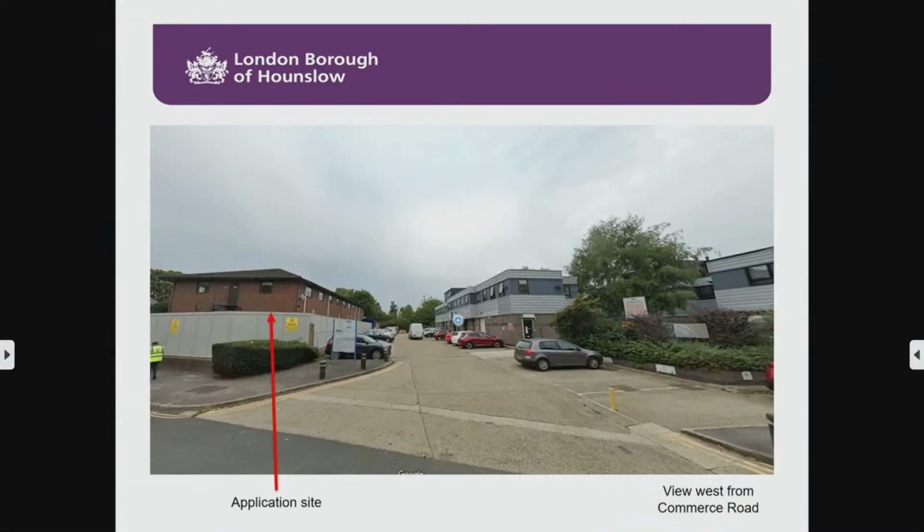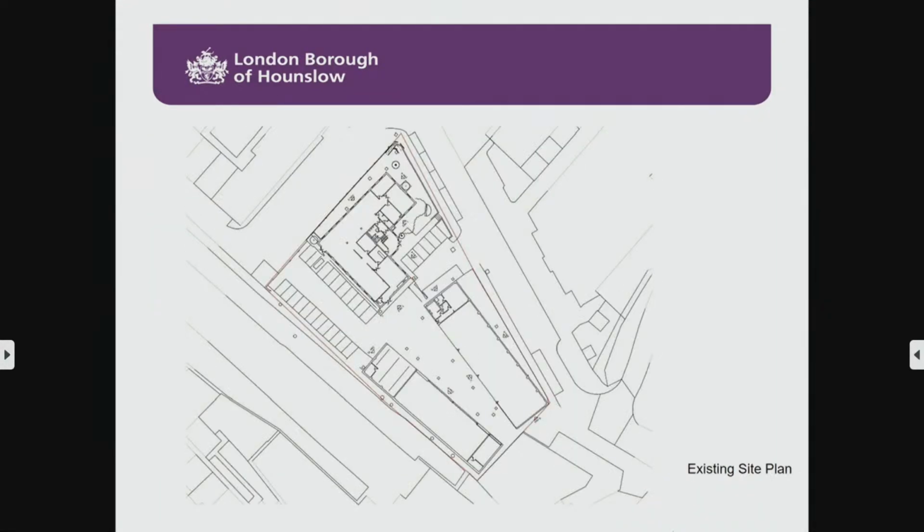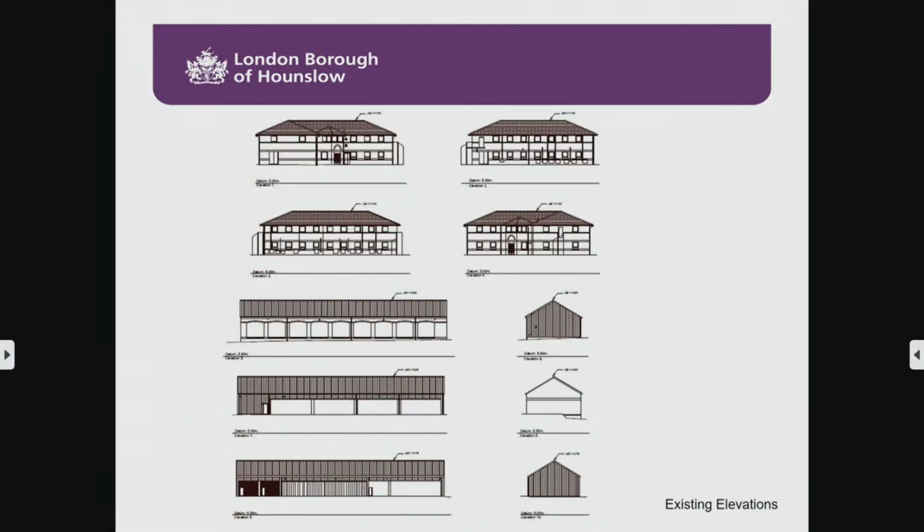And then this is a view from the northern side, looking back down. And again, application site from the other side of the road. So this is the existing site plan. Again, you can see the site split into two main parts, the two longer buildings on the southern side, the L-shaped building to the north. And this is what it looks like existing: two-story buildings, currently vacant.